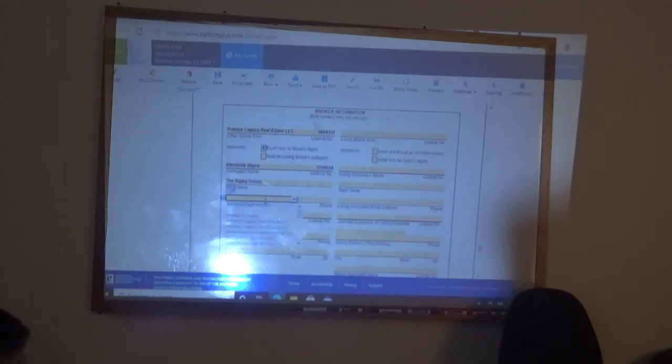I'm not sure what the issue is. If you use a different email besides PremierLegacyRealEstate.com, you might want to put it in there, because I've had some of my stuff not forwarding on the server. I've noticed I'm not getting everything through. I don't know why, I don't know if it's timing out.